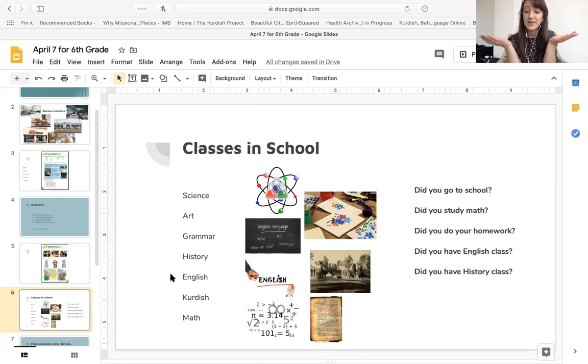Which picture goes with English? This one goes with English. Which picture goes with Kurdish? This is Kurdish. And math? This is math.